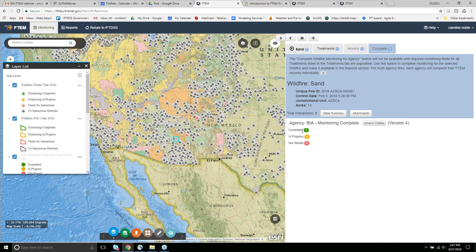It tells you how many treatments you had, which in this case was 3, how many are in progress, how many have you not started monitoring. And since we know there's total interactions of 3 and 3 are completed, you could hit complete monitoring.